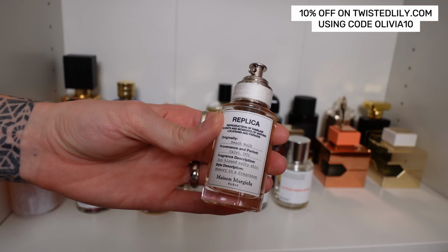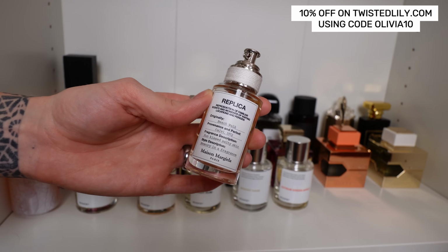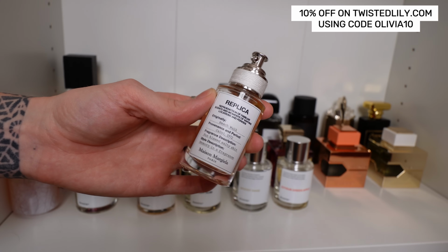A tiny bottle of Replica Beach Walk. This is a creamy tropical floral. It smells a bit like sunscreen, but much more refined.